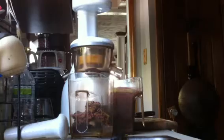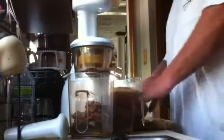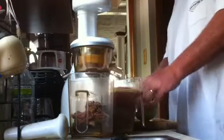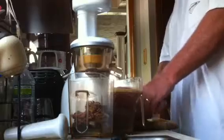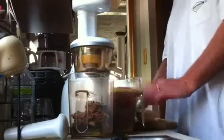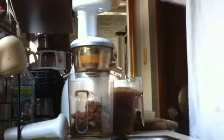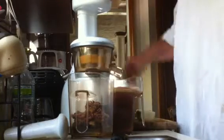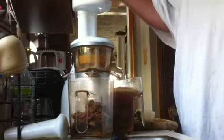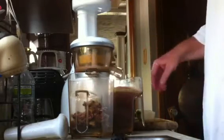And like I've said before, I buy most of my produce at Costco. Some of it's organic, some of it's not. I get the organic stuff if it's reasonable. But, you know, for the amount of stuff that I juice, I can't pay $4 a pint for blueberries. When they're on sale for $1.99, great price, I'll buy them. Otherwise, I just buy the Costco.